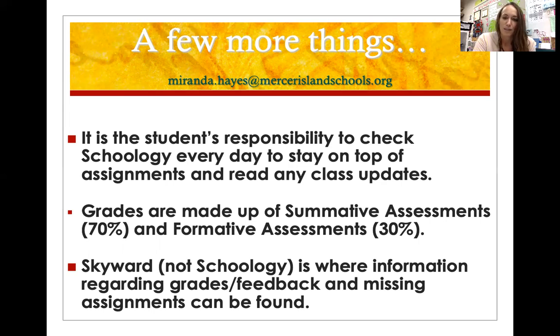Grades are made up of both summative assessments at 70% of the grade and formative assessments at 30%. In general, summative assessments are things like big projects and tests, and formative assessments are more like check-ins along the way. Skyward, not Schoology, is where information regarding grades and feedback, as well as missing assignments, can be found. That's kind of the final grading platform.